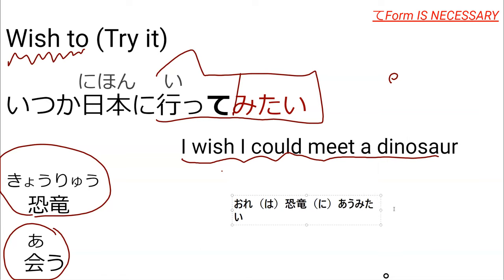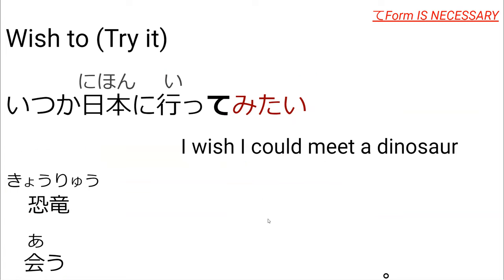How do you get the te form from au? Do you have any idea? Atte. Yeah, atte. So, ore wa kyoryu ni atte mitai means I, male, want to meet a dinosaur.